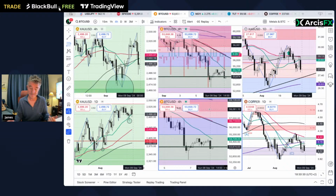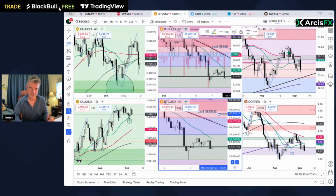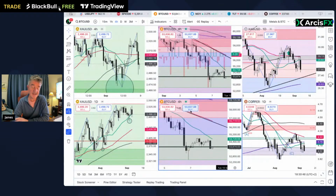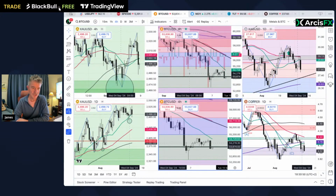I will be proven wrong if we close beneath that spike low on this daily chart caused by that grab. If we close beneath there, then I'll be wrong, and I'll have to exit my long side, or my long idea, until proven otherwise. But for now, until proven otherwise, I'm still long, even though the charts aren't looking good.